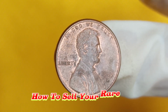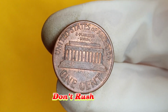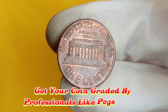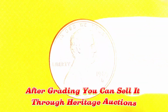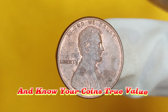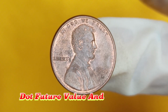How to sell your rare coins. If you think you have a rare 1989 D penny, don't rush. First, check coin forums and collector websites, then get your coin graded by professionals like PCGS or NGC. After grading, you can sell it through Heritage Auctions, eBay, or coin shows. Always compare offers and know your coin's true value before selling. Remember, knowledge is profit.